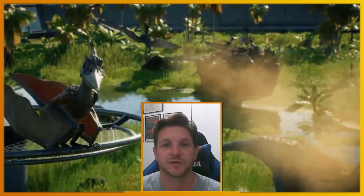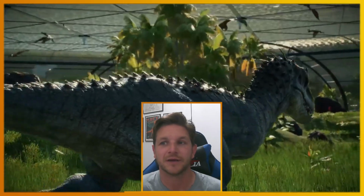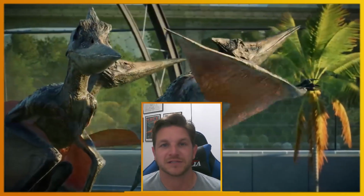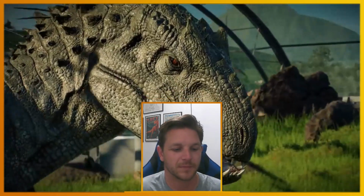Even the Giganotosaurus from Dominion, which did nothing. It fought for dominance when it needed to, and that was it. And the T-Rex was the bitch of the franchise again, just to show that it wasn't the biggest dinosaur on the block. But I think even with the Giganotosaurus, this Indominus Rex would absolutely destroy that as well.